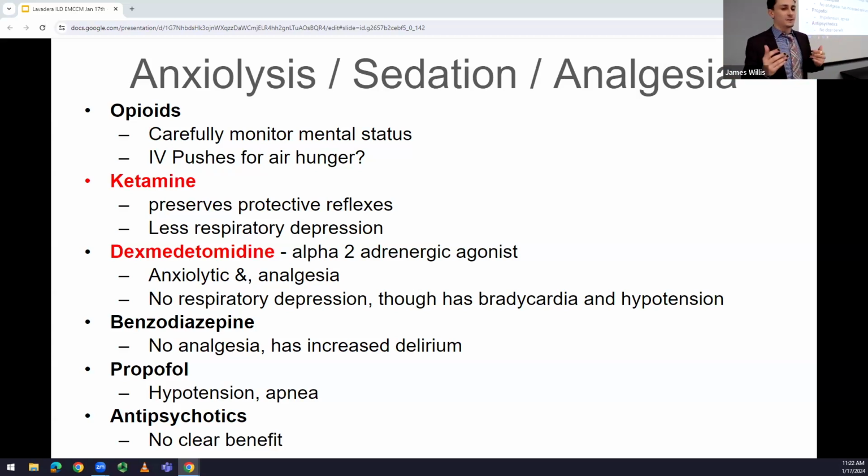Benzos really don't have analgesia and increase delirium. I wouldn't recommend it. Propofol causes hypotension and apnea, not really recommended, and definitely not antipsychotics.